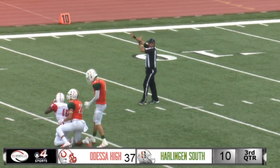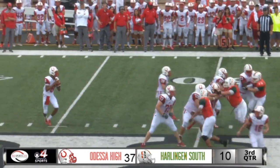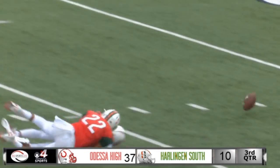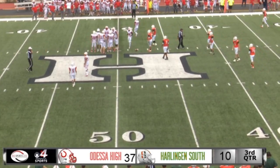Great defensive play there. Pass is incomplete by number 22 of the Southhawks. That's Enrique Alvarado. It'll bring up 3rd down. And he reaches all the way around, gets his hands on the ball, and it looks like it could have been called for something. It looked like there was some contact back and forth there, but he reaches around.